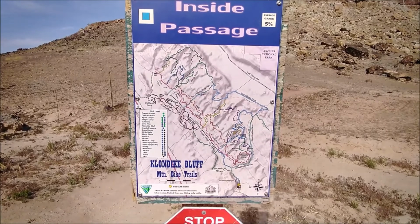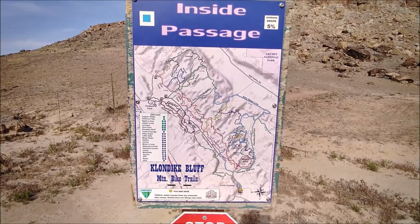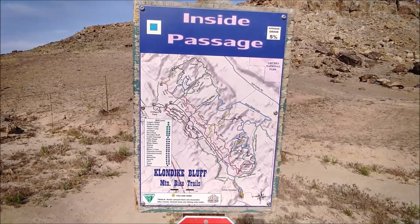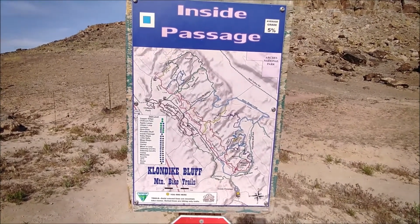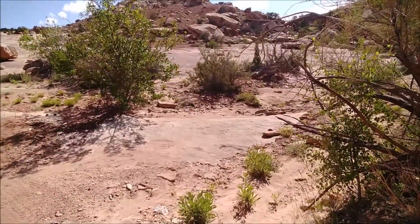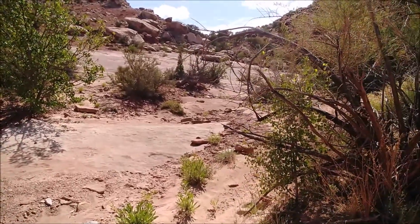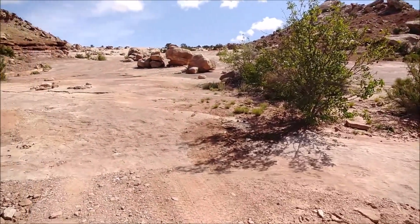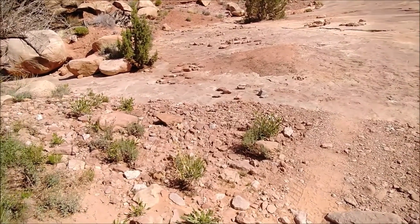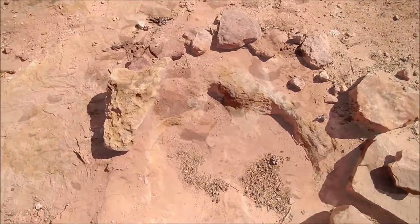So these are all the mountain bike trails on here. Doesn't show hiking trails, but we can follow the same ones or just go with the flow. Quite literally the dino flow. So I was walking along and I'm thinking, gosh, this particular slick rock slope and that over there with the rocks looks a little bit familiar. And then I see these rocks circling something. That is a big dino track.